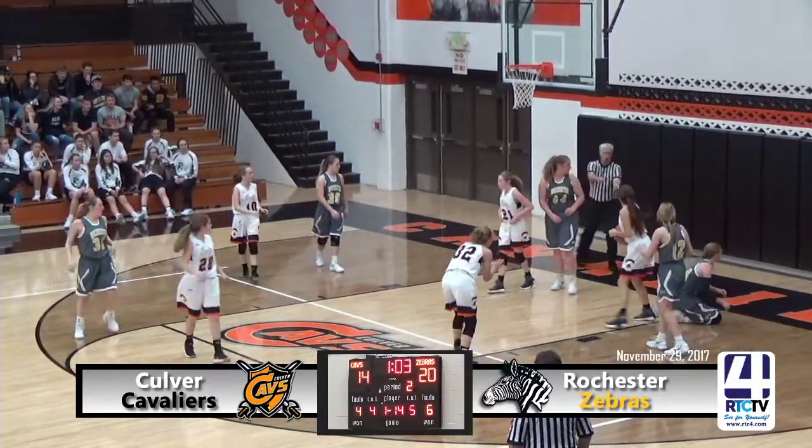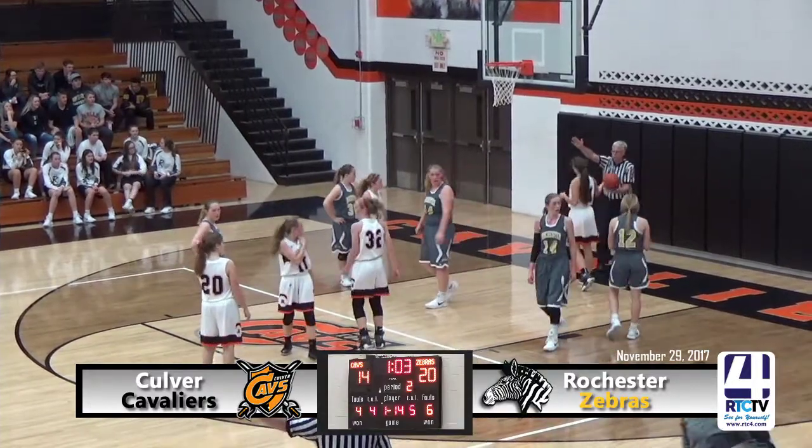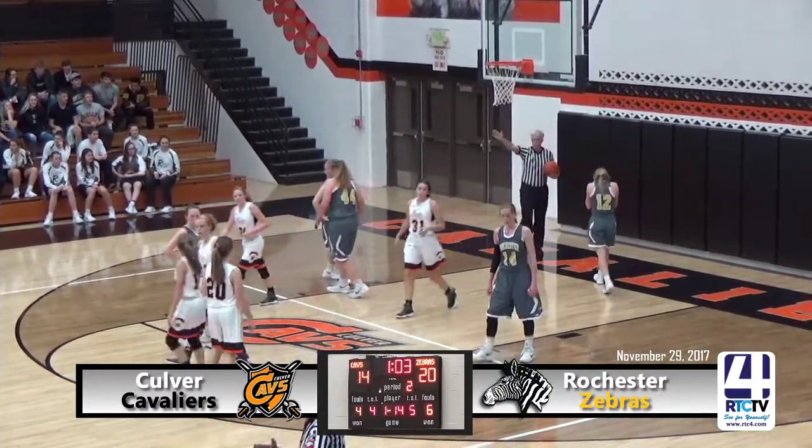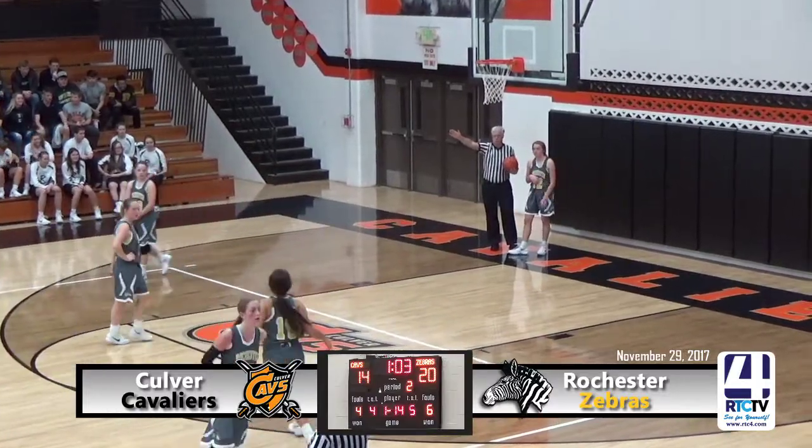And Isbell fighting for the rebound. We're going to have a tie-up. And it is going to go to Rochester. If Isbell blocks out, she goes to the free throw line. Yep. Weather's into the game, and Isbell sits down.